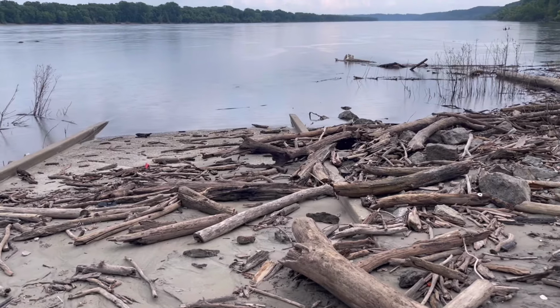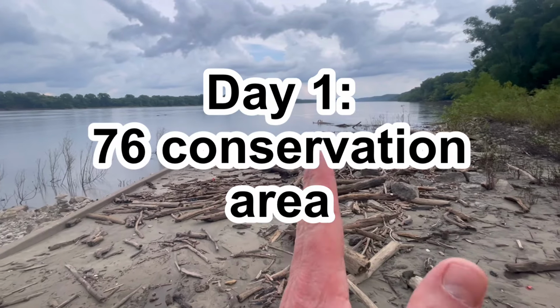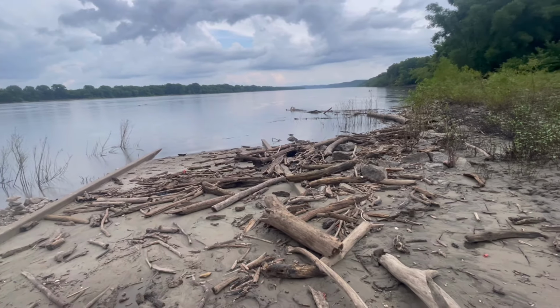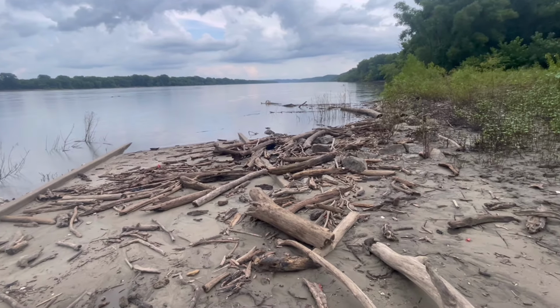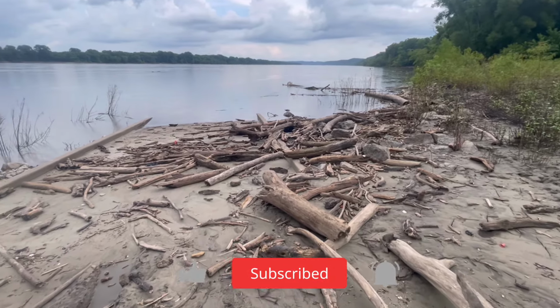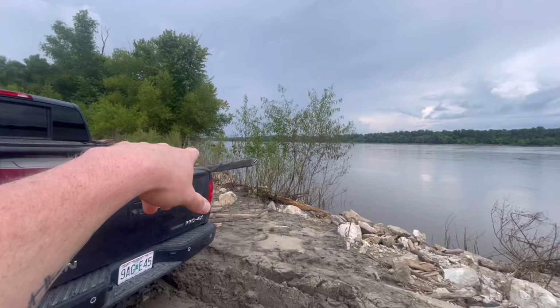All right, guys, so here is the plan. I'm going to fish off the boat ramp here, and I'm going to put a couple lines just kind of out straight. It's a little bit of a dead spot kind of out right about over here. And then if that doesn't work, I can go upriver here a little bit.